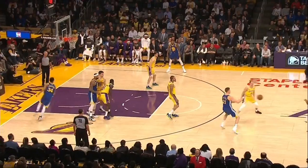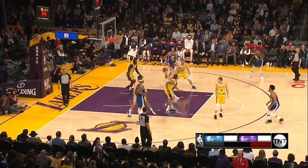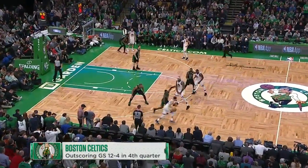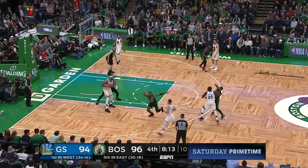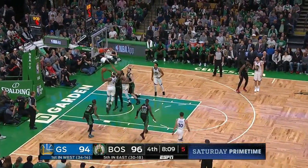This time, Cousins finds Jerebko when he slips to the basket on the post split. There's a nice natural progression to this play when Cousins gets the ball in the post. The split isn't open here, but then he can go one-on-one in the post. The problem, he's facing Al Horford on this play, who blocks him.